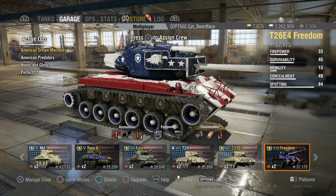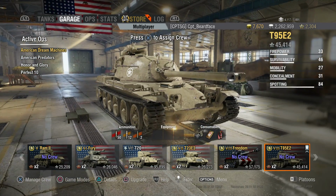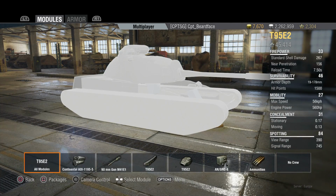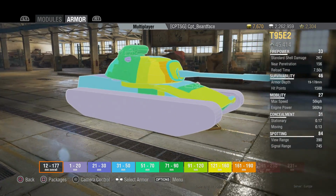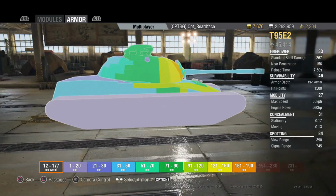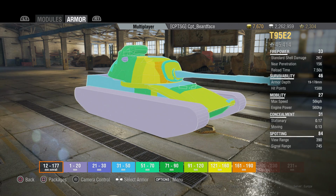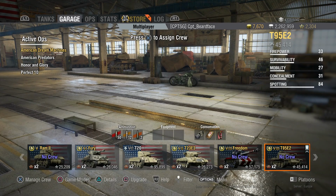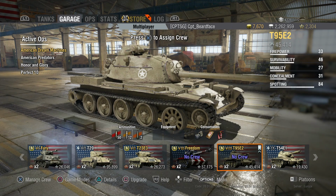I've got the Freedom, the Super Pershing variant, the T95E2. Not a great tank in my opinion. It's not bad, but it's far from great. I think the hull, just to give you an idea quickly, look at the hodgepodge of armour profile on the hull. So it's not too bad, but I think the Legion has better penetration. It's definitely got a better hull, better gun handling. In fact, the gun handling on the Legion is stunning. So yeah, anyway, there you go.